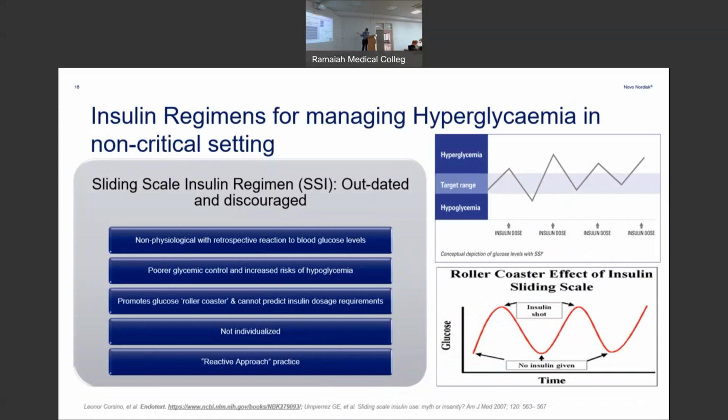So, insulin regimen for managing hyperglycemia in non-critical settings. The sliding scale regimen is outdated and discouraged. There are two explanations given for why sliding scale should not be used. It is a non-physiological but retrospective reaction to blood glucose levels. I want you to concentrate on this word: retrospective reaction. Now the sugar has already gone up and they are just reacting to it. So it's a non-physiological method and it's a retrospective action.